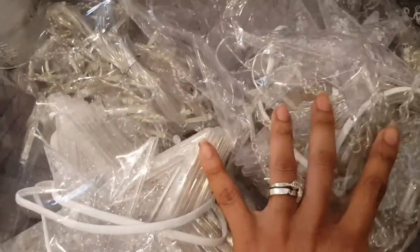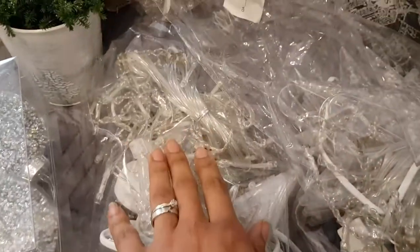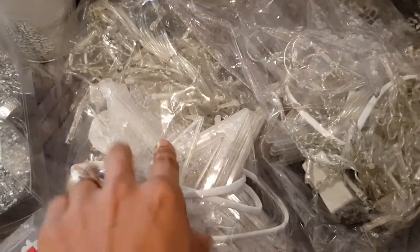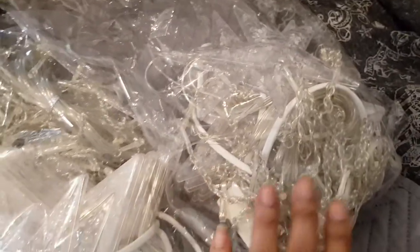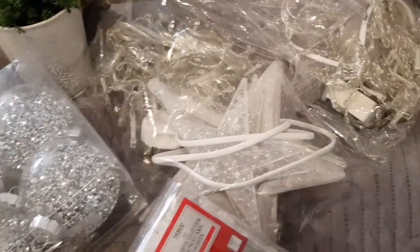I bought two packs just because we have multiple windows and I didn't know which windows were having what. So they're basically star lights. They hang. These go at the bottom, and there's these that sort of sit in the middle of the string of lights, but they are bright white, but you can also get them in the warm white as well, which is less bright.